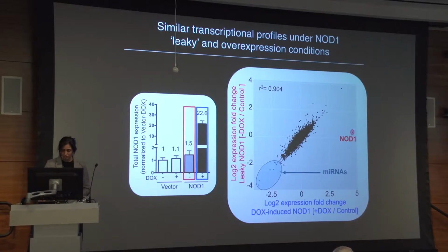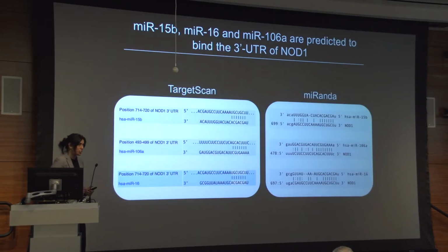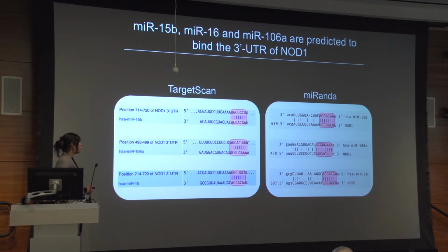But negative correlation does not mean direct regulation. And so we went back and checked whether these microRNAs are actually predicted to bind the 3' untranslated regions of NOD1. And indeed, we could see that microRNAs 15B, 106A, and 16 were predicted from 2 independent prediction databases to bind to the 3' UTR region of NOD1. And typically, this interaction takes place through what is called a seed region at the 5' end of the miRNA.